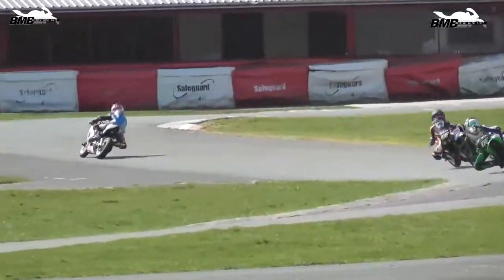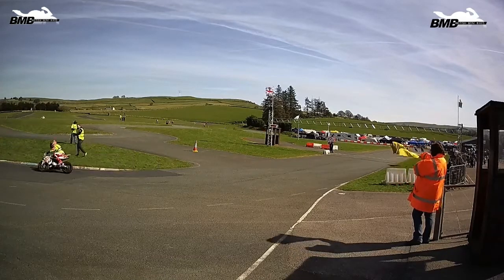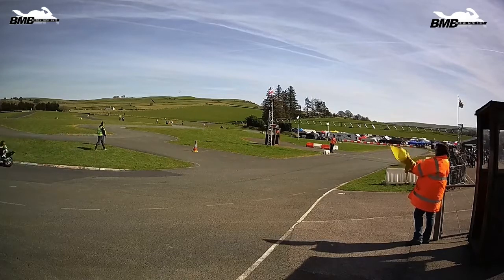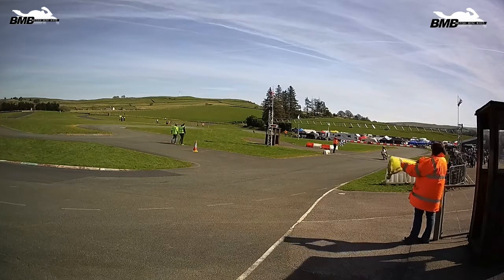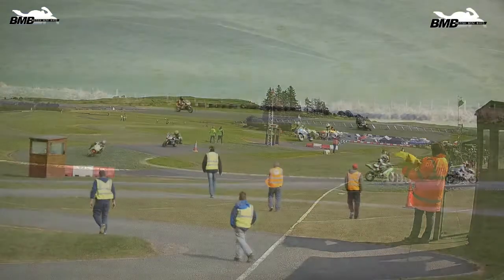And Ryan Frost takes the checkered flag for the first race of the 2017 season. Great win there for Ryan Frost. Looks like Chloe Jones just about holds on to second place. Very closely fought race. Mini GP drawing to a close. Pit Bike 160 Group B are in the waiting zone, and they'll be underway in just a few moments' time.